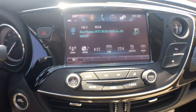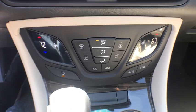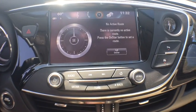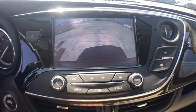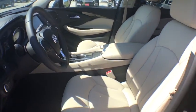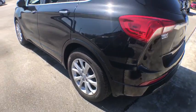Power passenger seat, power liftgate, keyless entry, remote engine start, traction control, stability control, steering wheel audio controls, backup camera, anti-lock braking system, leather-wrapped steering wheel, Bluetooth, auto-dimming rear view mirror, keyless start, aluminum wheels, cruise control, four-wheel disc brakes, floor mats, rear defrost, front-wheel drive.